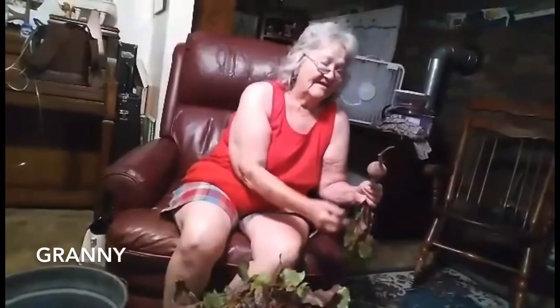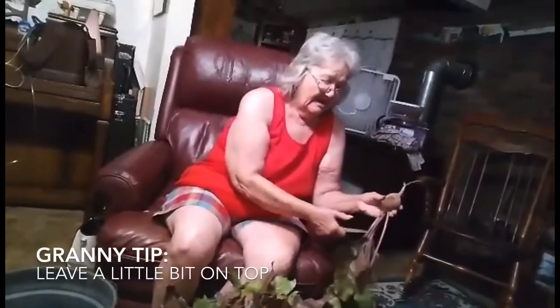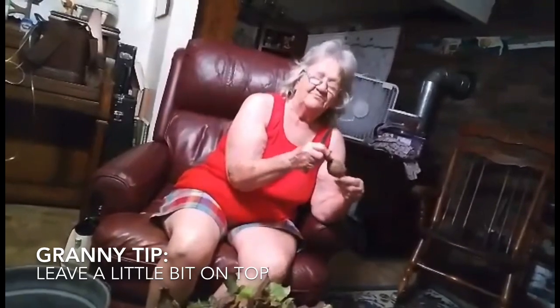I'm Linda, and everyone calls me Granny. And tonight, we're fixing the beets. We're going to can beets, and I'm going to cut the top off. Tops off from them, but always leave at least a little bit on top, because if you don't and you cut that off, the beet is going to bleed when you boil it to get done, and that's going to mess up your good juice that you're going to have for your beets.